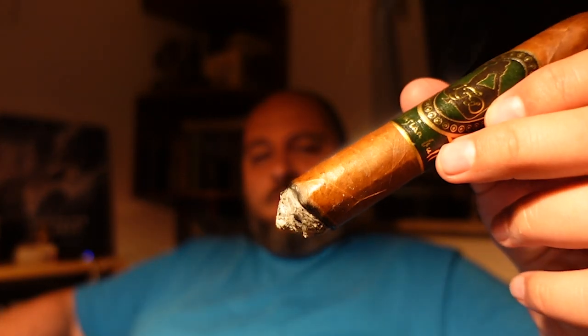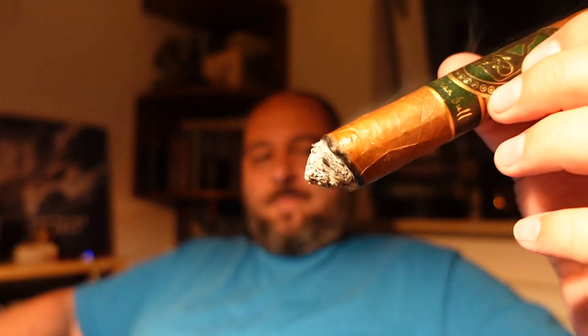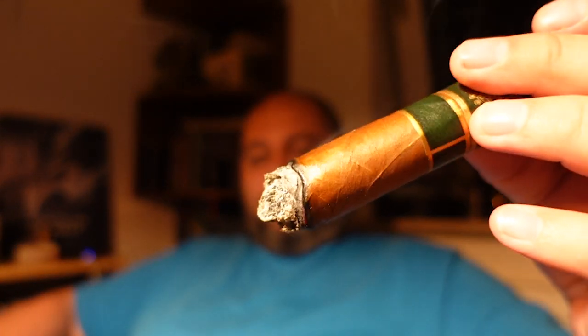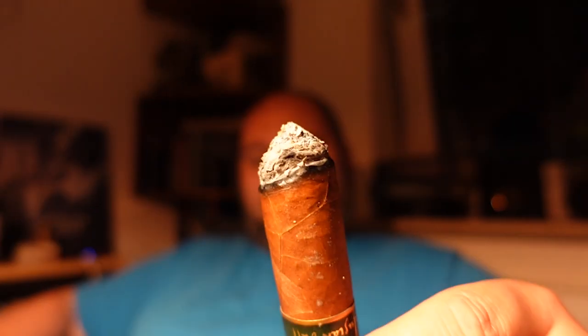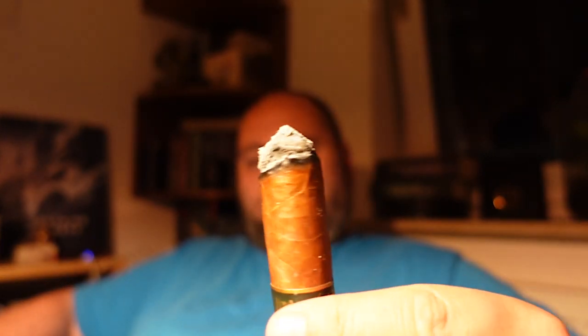So here we are again with the Andalusian Bull by La Flor Dominicana. Guys, I don't know what to say. The burn kind of corrected. Still wavy, far away from being perfect, but I would declare it okay. The draw is also okay.